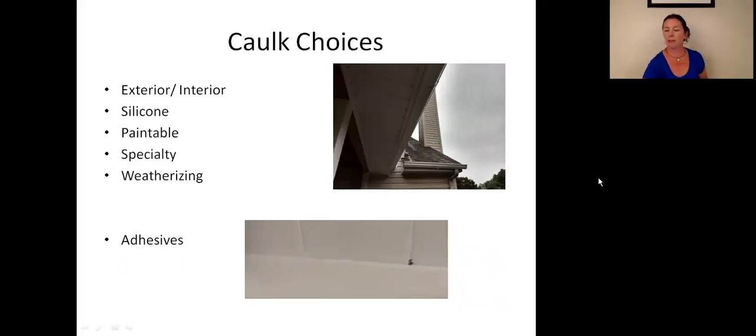So the other thing that I do love when I'm looking for caulk choices is the longevity. Now, this is a plumbing kitchen bath. This says it's water resistant in 30 minutes. That means you could sprinkle water on it. Doesn't mean it's shower ready. So read the details on the back.